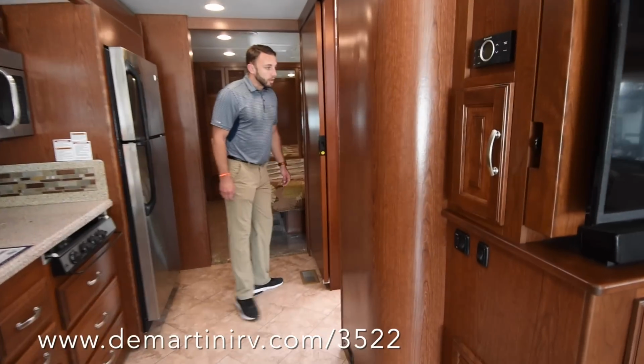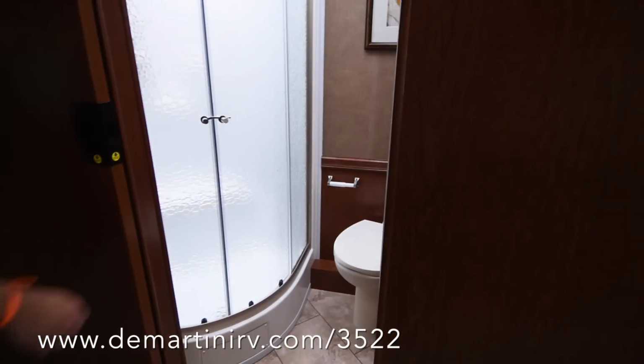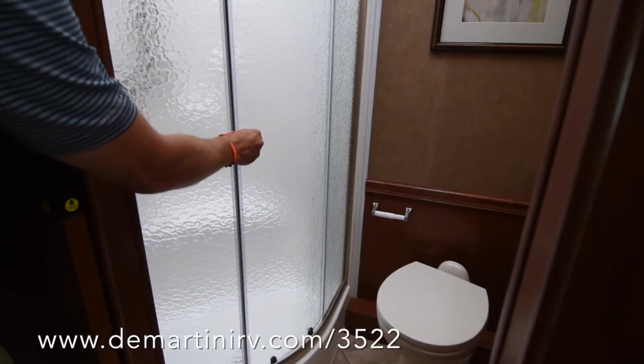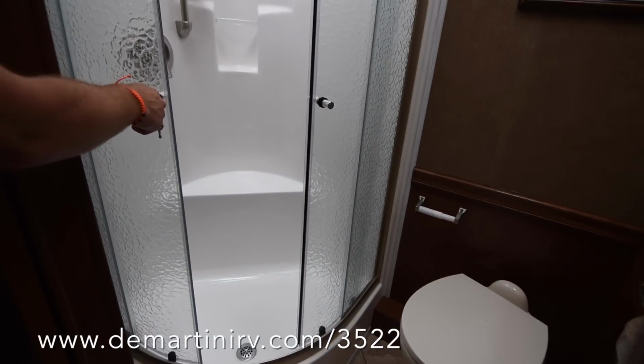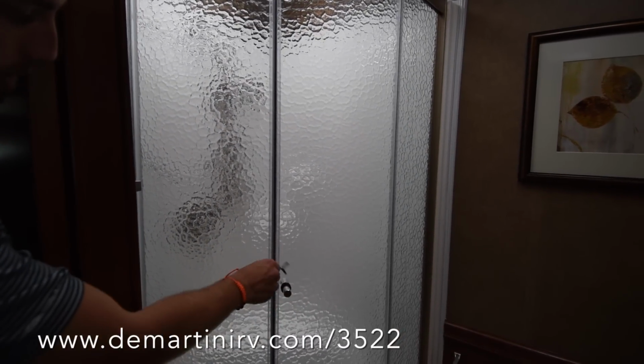As you walk back here, you're going to have your bathroom area. You have a nice fiberglass shower, not the plastic material. Having a one-piece fiberglass is something that you see in more of the higher end aspect of it too.